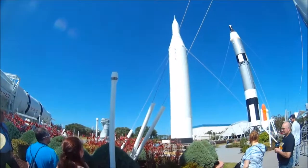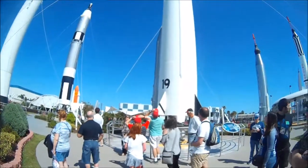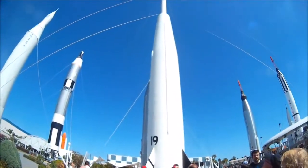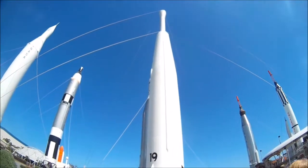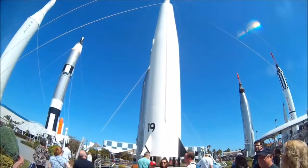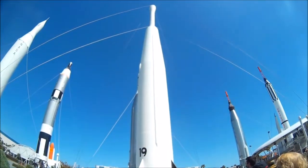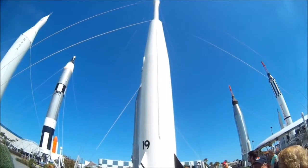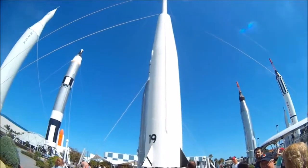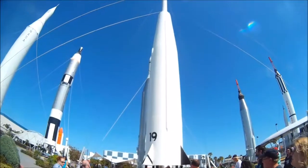Right, close enough. Alright, so let's turn our attention to this white one in the middle, the 19 on the side. This is called a Thor Able or a Thor Delta rocket. This is the same type of rocket that America used to send our very first communication satellites into space. We had Echo 1 and Telstar. Now Echo 1 was a big inflatable ball about the size of a house. Bounce signals off, they would come back down. Pretty simple.